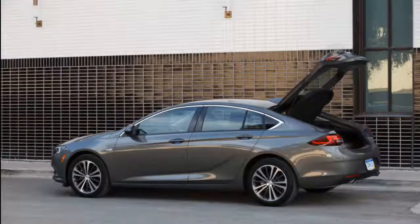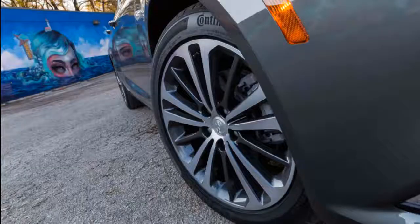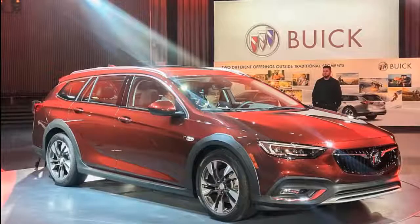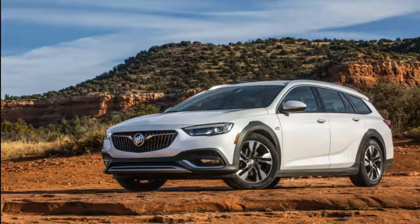Upgrading to the Preferred 2 adds 18-inch wheels, fog lights, 3-way folding rear seat, heated steering wheel, upgraded 8.0-inch touchscreen, remote start, and ambient interior lighting. The Essence brings along heated leather seating in place of the cloth seats in the lower trims. The Regal Avenir trim level comes standard with quilted leather upholstery and 19-inch wheels, but buyers still have to pay extra for automatic emergency braking.